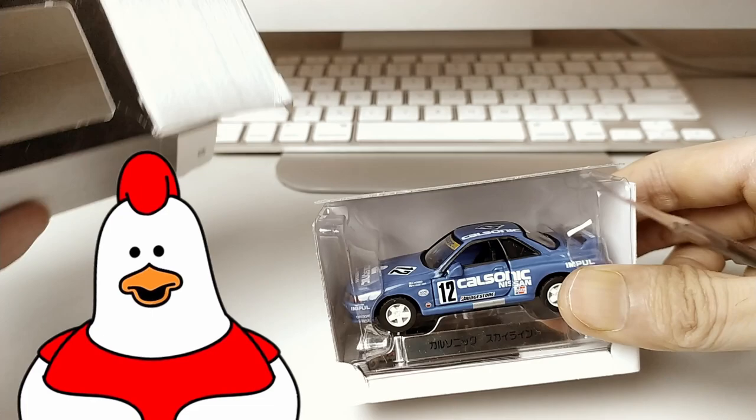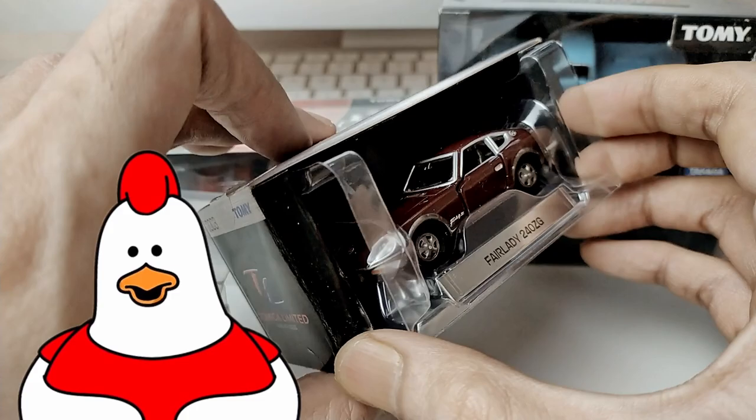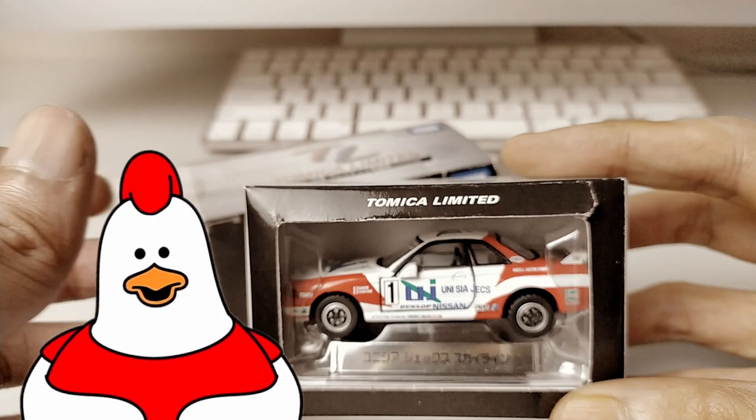In my opinion, Tomica Limited packaging is the worst among other Tomica boxes. It has uncommon and inconsistent box size, impractical loading system, easy to tear or fold, etc.